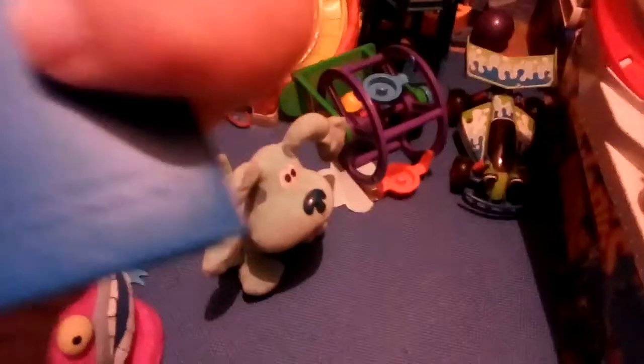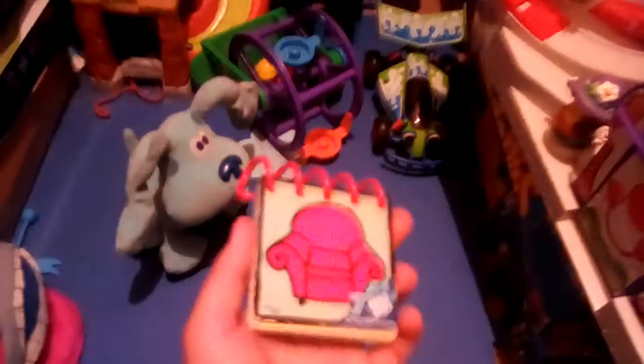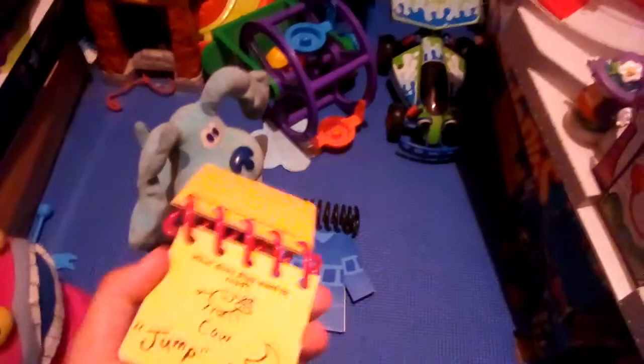Also required are the notebooks from Flying Colors. We have the Joe's shirt notebook. I think this is from 2002. And we have the small notebook with the cards inside. I don't feel like showing them because that will take forever. We have the Blue's Clues Press and Guess. This is actually the new one, not the red one.